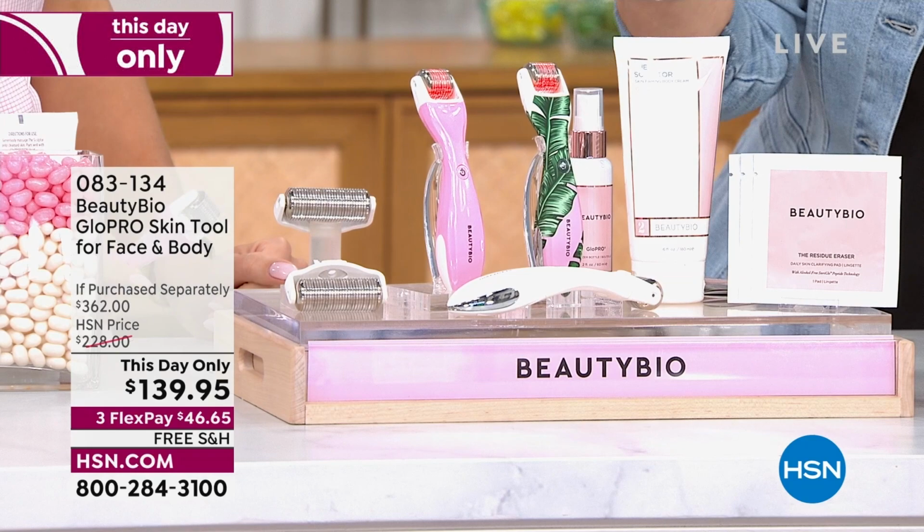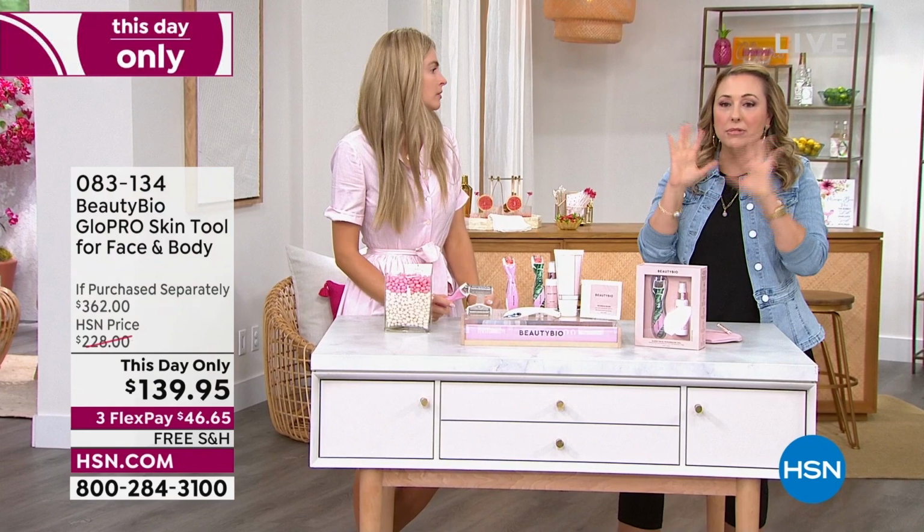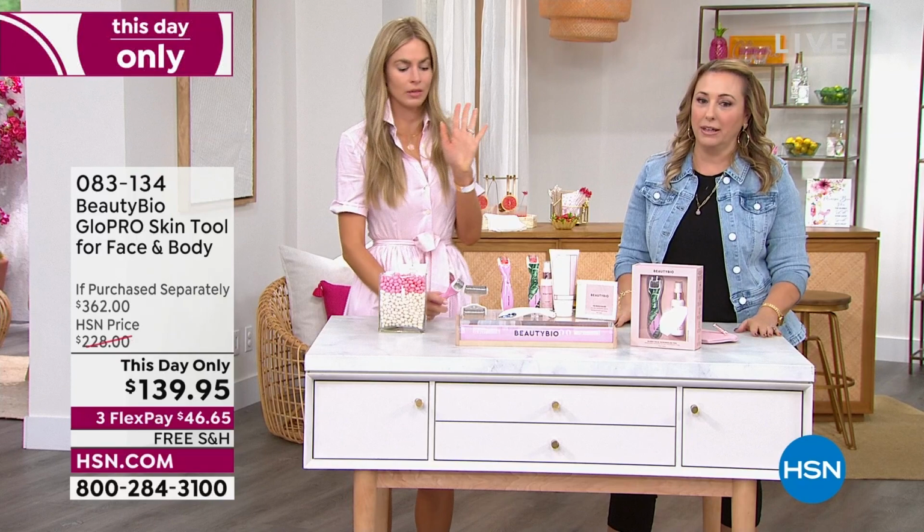If you want to reduce the appearance of the number 11s, those little lines on the upper lip, I'm telling you. But the body too, and Brandon's our producer, we've got to show those before and afters with the body. Guys, you've got to come over to the TV set and take a look, because that is what I think is revolutionary about this offer: you get the face and the body.